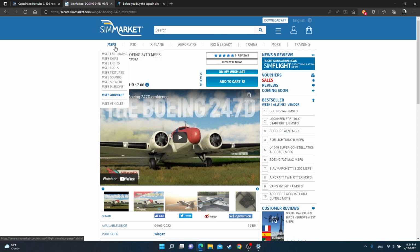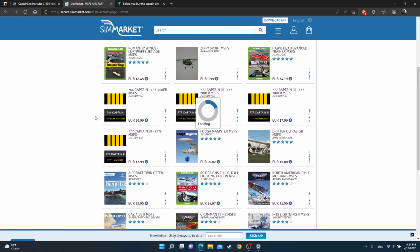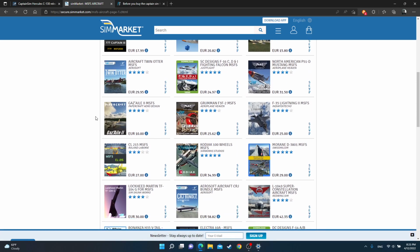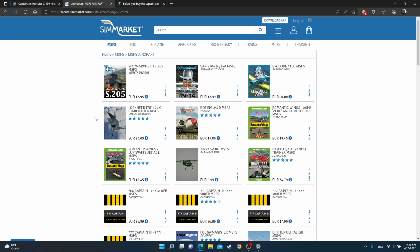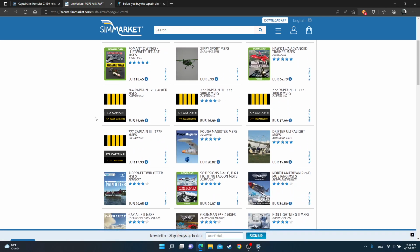Go support people that do good work, if you care about the future of what is available to you as a consumer on the market for Microsoft Flight Simulator. Support those who actually put in the work. And don't give the money to the people who are out to simply capitalize on the least amount of effort. If you care about what products are offered, it is your choice to vote with your wallet.